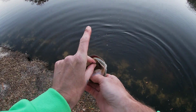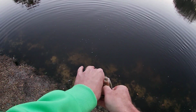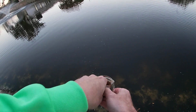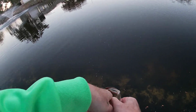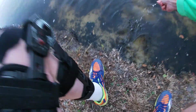Look at that. That sucker will take it down just like he's in the water. He'll eat it. He don't care. Push it down in there. Make sure it's good and down in his gullet there. And he's good to go. He'll finish swallowing that and be good to go. Got him a dinner and we had a little fun.